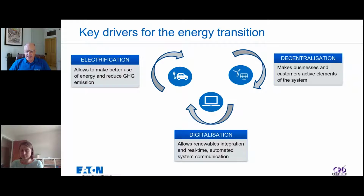Here we're looking at some of the key drivers we see in the energy transition, and there are probably 3 primary macro factors to discuss. The first one is the electrification of our economies. This is the electrification of transport as we see a transition to electric vehicles. It's the electrification of heat, particularly switching from gas-fired space heating to things like heat pumps and direct electric heating, and the electrification of industrial processes. An example might be switching from a gas-powered furnace to an electric arc furnace.